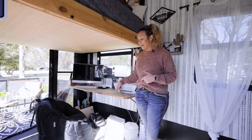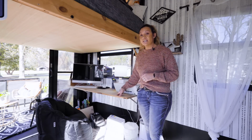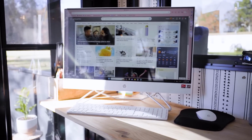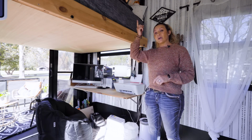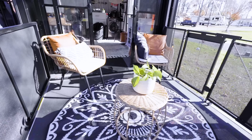In the renovation, I added this desk for Maxton so he could have a homeschooling space. Not only is it Maxton's homeschooling space, but it's also my space. So when I do content creating or I do any of my UGC content, I use this space for myself. This desk and this bed, with a push of a button, goes all the way up to the ceiling, which is also nice because you can pull in with this patio here.